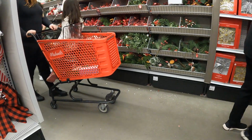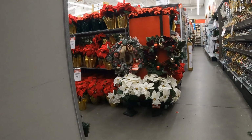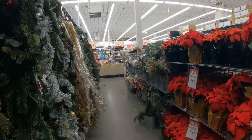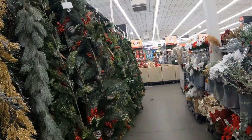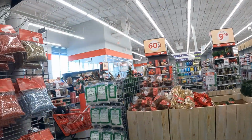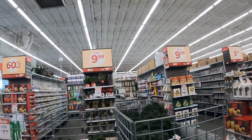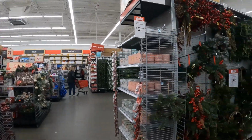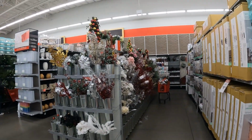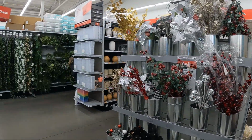Mami, dime dónde están las esferas. No, where hay esferas. Oh, these are shiny babies. Okay, go check them out. I'm amazed this section usually is bigger with the silk flowers. Probably not selling the silk flowers as much, huh?